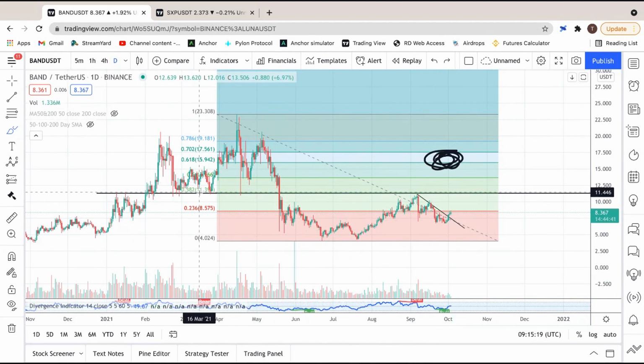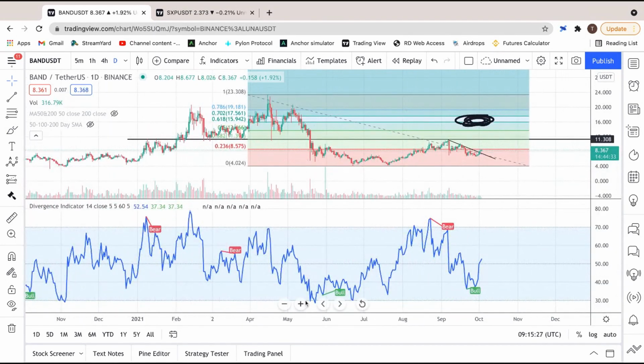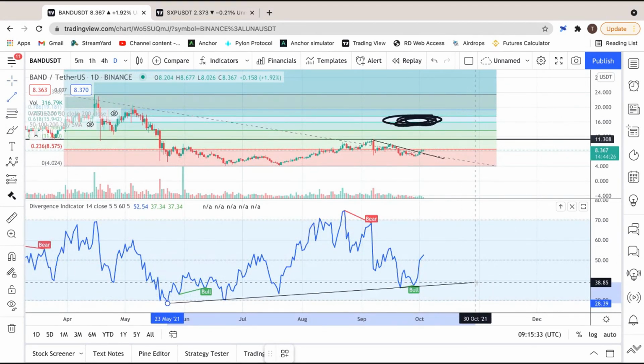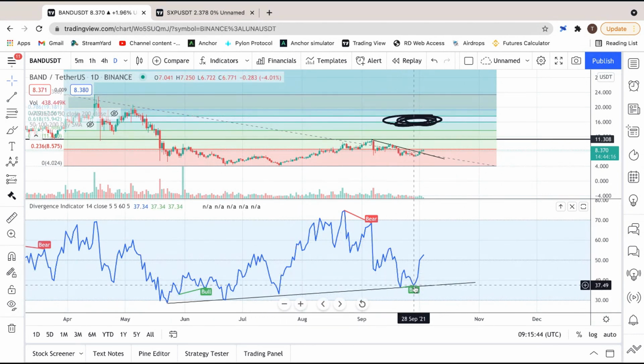So $11.39, and then looking at the 0.702 at $17.5. And then another thing that I actually saw on BAND, which is obviously a really good thing to see, is that we have got a massive bullish divergence forming right here. You can see how many times we've bounced on these levels, even starting from back in the 23rd of May. This has been a massive area of support, and you can see we just ended up bouncing on there.